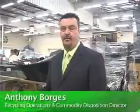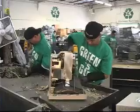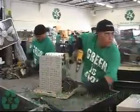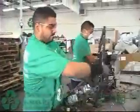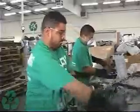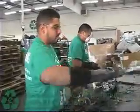Hi, my name is Anthony Borges, Electronic Recyclers Plant Manager. What they're doing here is they're demanufacturing the CRT material that we get in. So once the material is received into our database, we have it come to our production line. It takes them anywhere from 2 to 3 minutes to dismantle the CRT material.